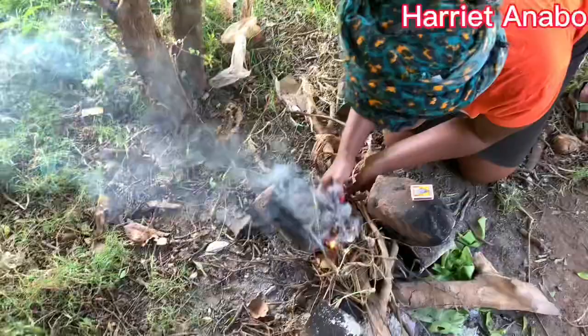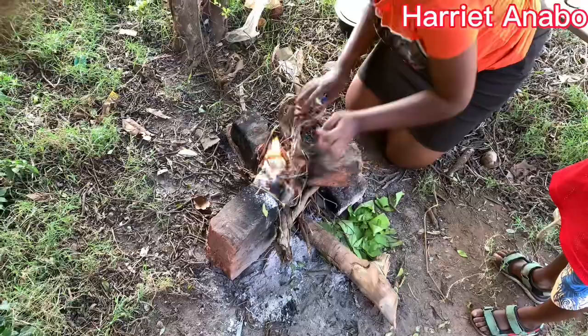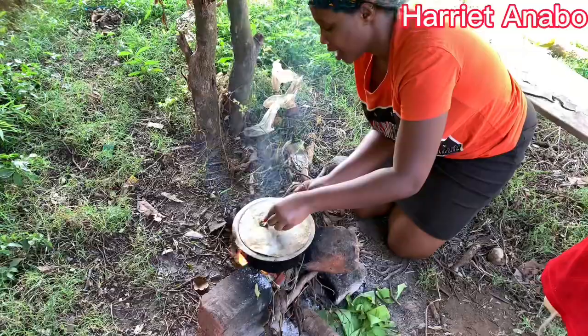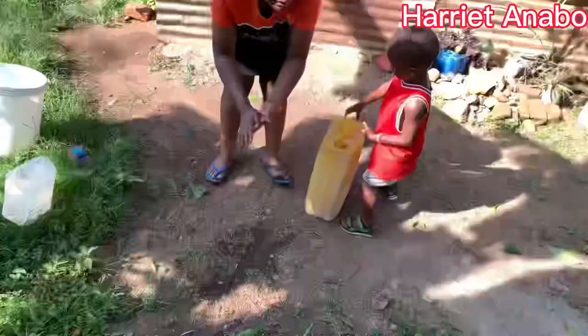So after lighting the fire, I had to go ahead and get my saucepan that had water in it and then place it on the fire. The saucepan looks black underneath because of the effect of the smoke that comes out of the fire. That is why it is black. But inside it, it is clean. And here we use it to cook tea, food, each and everything.